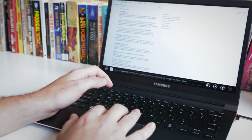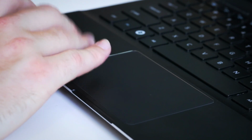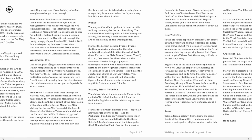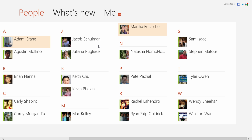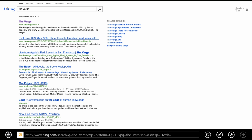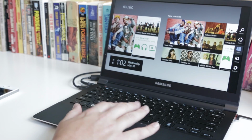On the hardware side, Microsoft's also working with trackpad makers like Synaptics to bring the same gestures on touchscreen devices to non-touch devices like the Series 9. We used a really alpha version of the software, and it's a little buggy and finicky, but for the most part works well, and it's nice to have the swipe from the right gestures to bring up the charms or swipe from the bottom to bring up menus.